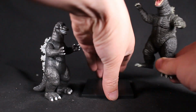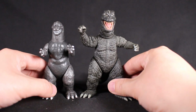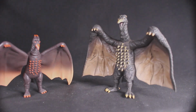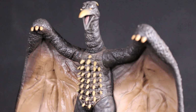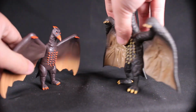Now you should be aware there's other figures from other companies in a similar scale. So on the right is the Mezco, which we recently reviewed. Mezco has a whole line of 1968 figures. That was the Godzilla, and here's the Mezco Rodan. But these aren't all that much more expensive. From Mezco, you have to buy a whole set of like four at a time.